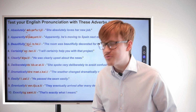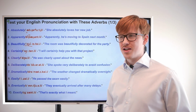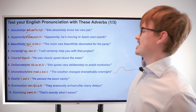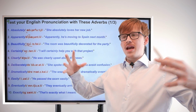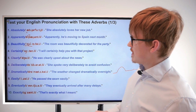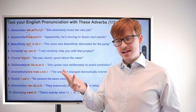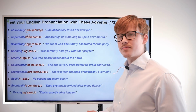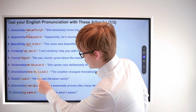So next up we have dramatically. So dramatically means that something was really over the top. So the weather changed dramatically overnight. It became a much bigger than it was. So how would we pronounce this one? So dramatically. So four syllables here. And where is our stressed one? What would you say? Yeah, it is this one.